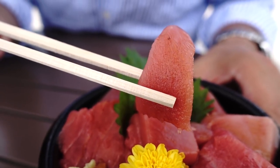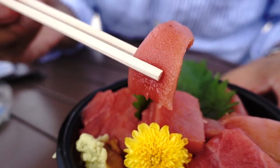It's a pretty small bowl, but they actually give you quite a few pieces of tuna in this bowl. I wish my mother was here right now. She loves tuna so much. I wish you were here so I could give you a taste of this, Mom. You would love this.